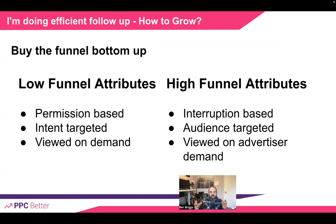And when you're thinking about the marketing funnel, there's the lower funnel places and the higher funnel places. With low funnel, it's permission based. Like with Google Ads, you said, hey, I want information about this product or service. You've actively done that, and so that's kind of the permission to serve the ad. So that's one of the reasons why paid search ads work so well. It really matches that customer intent, and it's viewed when the customer wants to view it because they're actively searching for information about it on the internet.